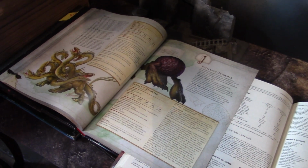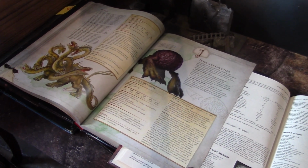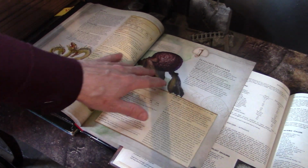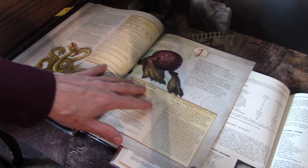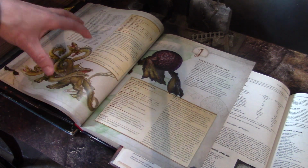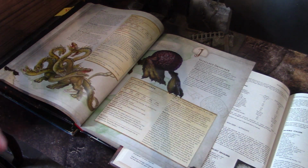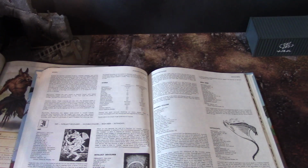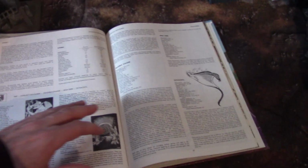Oh, one of my favorites. All right, are you ready for this? I actually made models for this, for an encounter: a Hydra had Intellect Devourers in its heads. So when they kill the Hydra, out come the Intellect Devourers. The players think they've won, but the skulls split open, and out come these other creatures. It's a great encounter. It was part of my Isle of Doom series that I did.